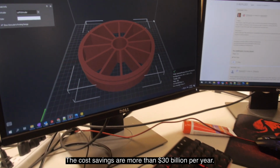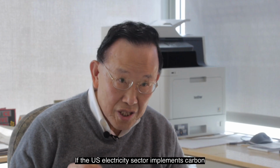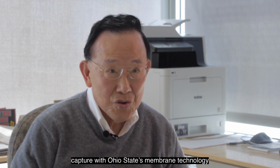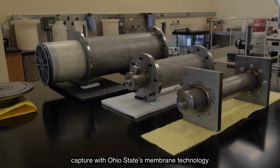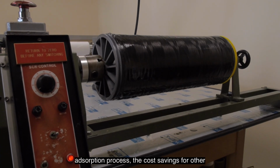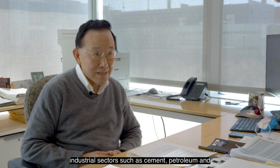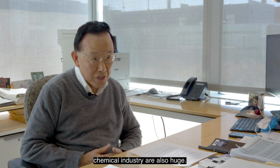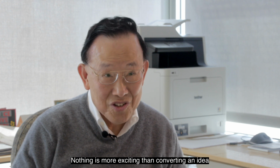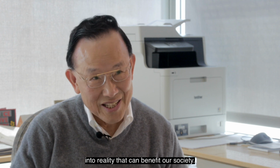The cost savings are more than $30 billion per year if the U.S. electricity sector implements carbon capture with Ohio State's membrane technology instead of the state-of-the-art technology based on absorption process. The cost saving for other industrial sectors such as cement, petroleum, and chemical industry are also huge. Nothing is more exciting than converting an idea into reality that can benefit our society.